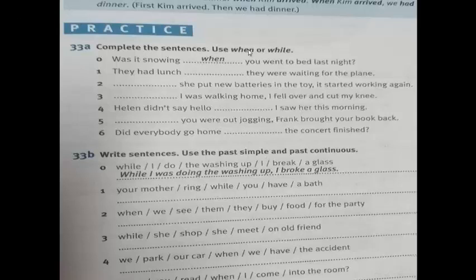Complete the sentence, use when or while. Number one, they had lunch while they were waiting for the phone. Here I use while because after while, past continuous, and the first action is past simple. So after while, past continuous. And please complete the rest of the exercise.